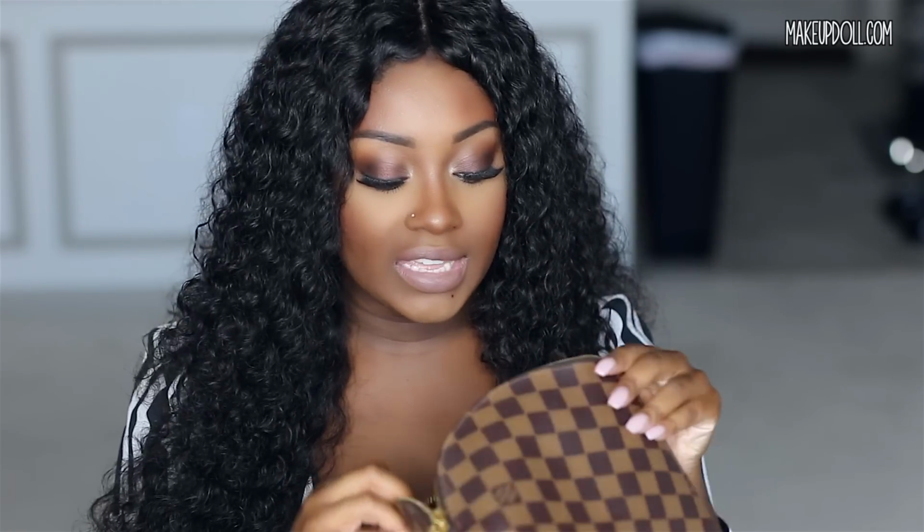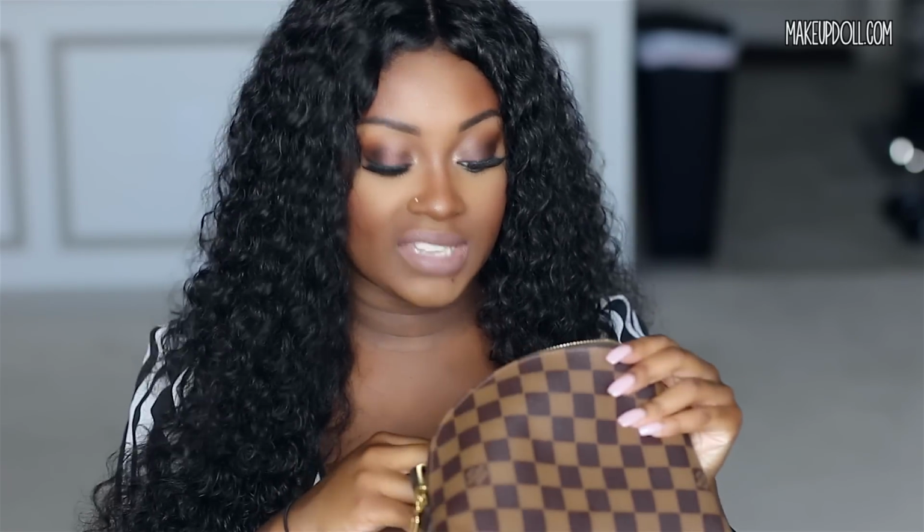I mean, it holds freaking everything, and the inside I need to wipe it down because it's like nasty, but you can easily wipe down this material. And I used to go through so many makeup bags, like the cheaply made ones, but I definitely recommend you invest in a good makeup bag because this is gonna last me for years. I mean, I love this makeup bag.